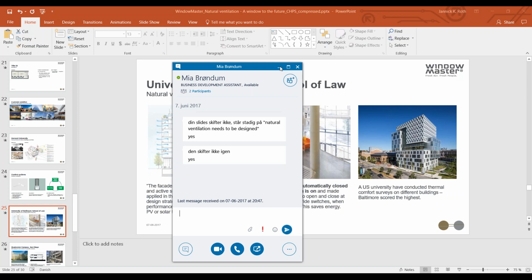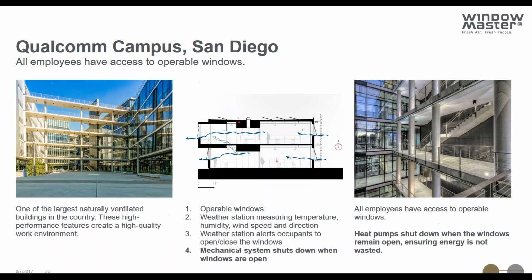So every employee has access to the operable windows here, and again the mechanical ventilation system is shut down when the windows are open, and of course the heat pump is also shut down when windows remain open, and that of course also ensures that no energy is wasted in that particular building.